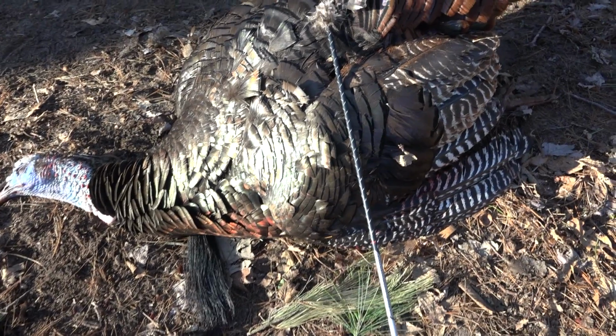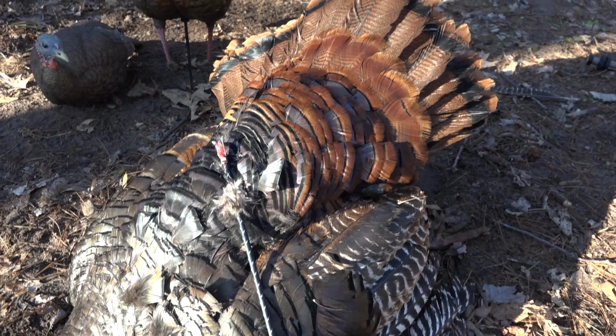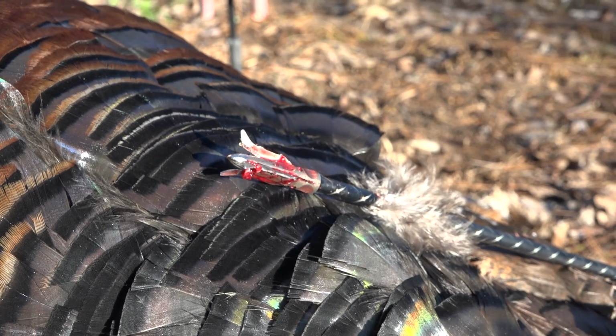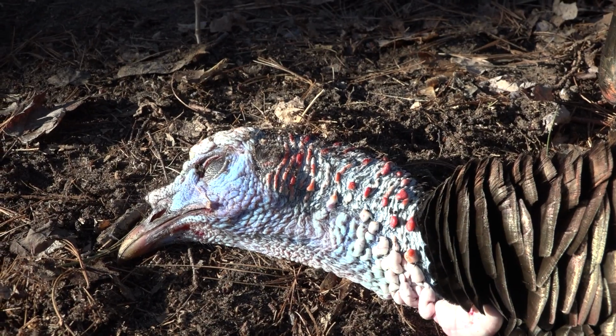And then when they hit the ground, man, there was toms and turkeys everywhere in here. So we ended up having 4 toms come in. They must have been kind of subordinates.